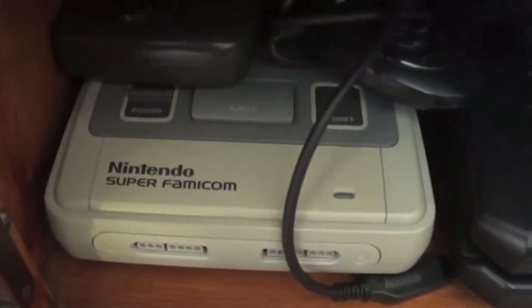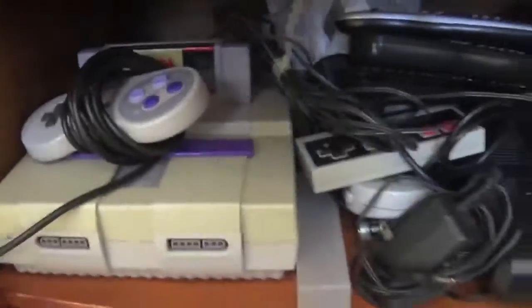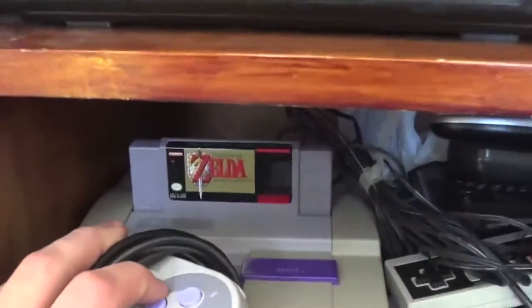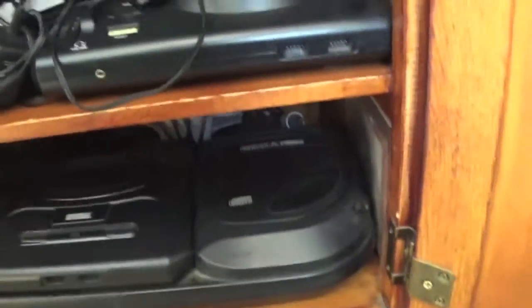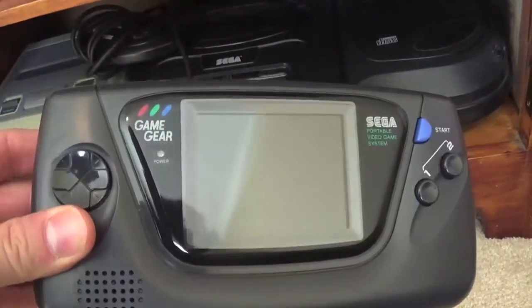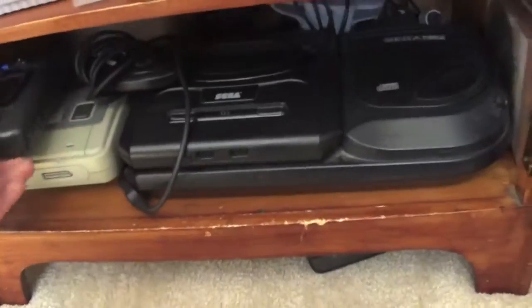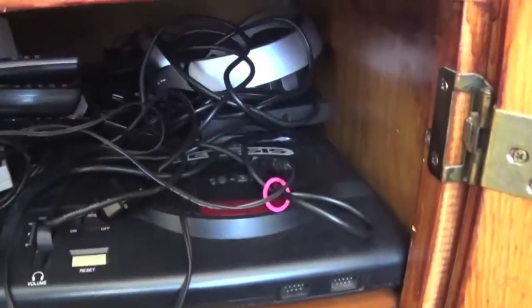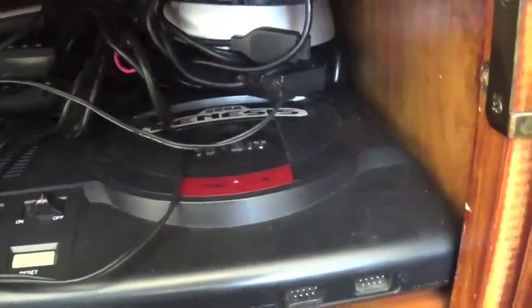We have the Super Famicom. We have my original Super Nintendo that my father bought me. Oh, with Legend of Zelda in it, because I'm currently playing that. We have my original Game Gear that I got when I was like, I don't know, 12, 10, 11, who knows. I got it probably 93, so I was 12. My other Sega Genesis, this one does not say high def graphics on the back. I'm a sucker for variants.